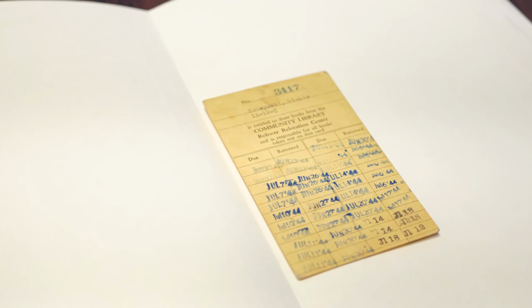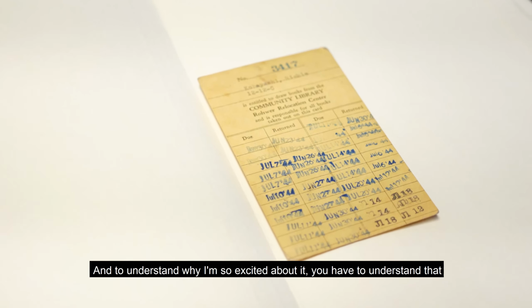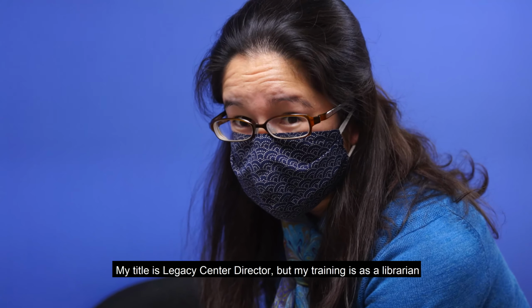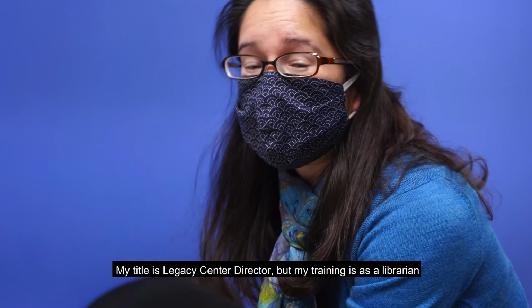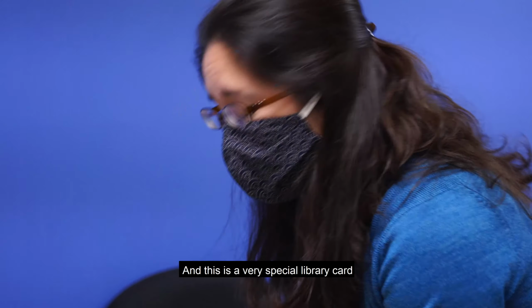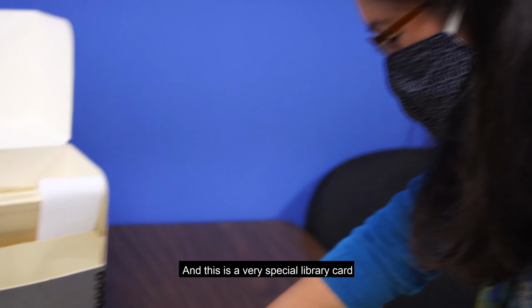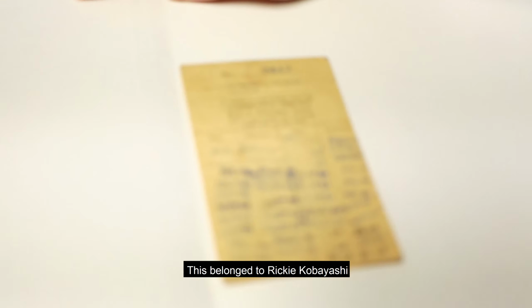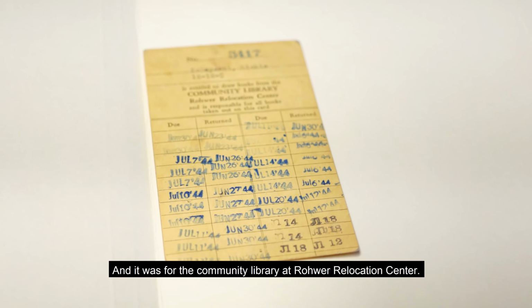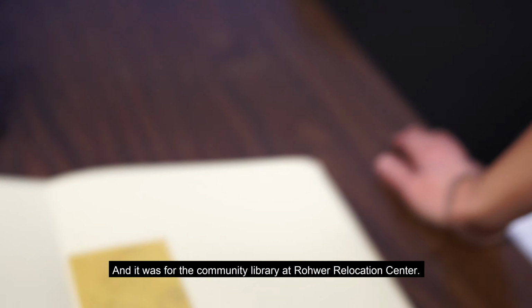This is a library card. And to understand why I'm so excited about it, you have to understand that my title is Legacy Center Director, but my training is as a librarian. So I get excited about things like library cards. And this is a very special library card. This belonged to Riki Kobayashi, and it was for the community library at Rohwer Relocation Center.